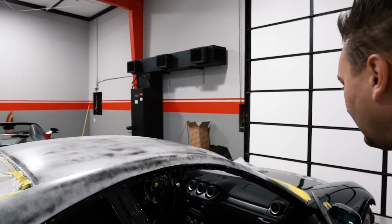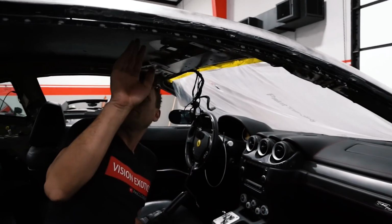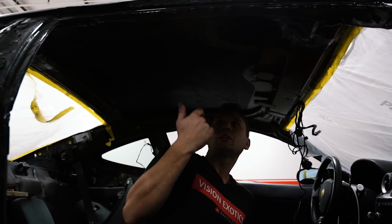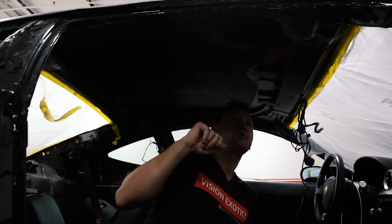But you can see from inside, it's pretty straight. From inside, you can see it's very straight here. So you can see it's not a shady job. It's professional, very, very professional, and it's very strong, you know.